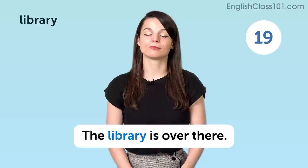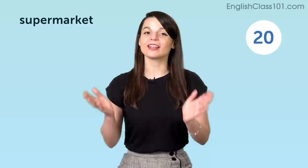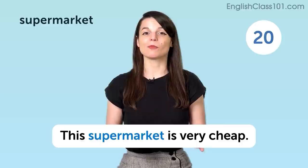Supermarket. The supermarket is the place you go to buy food. You might also be able to find other daily goods like cleaning goods at a supermarket. This supermarket is very cheap.